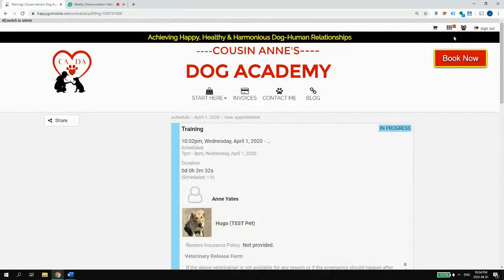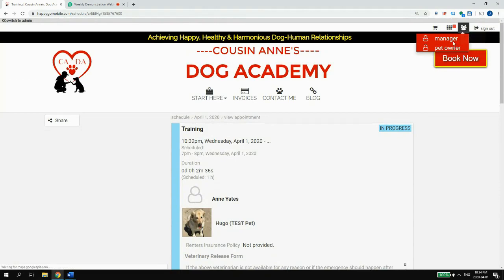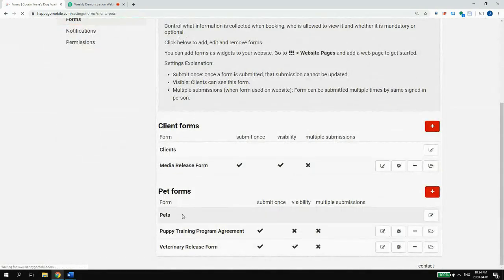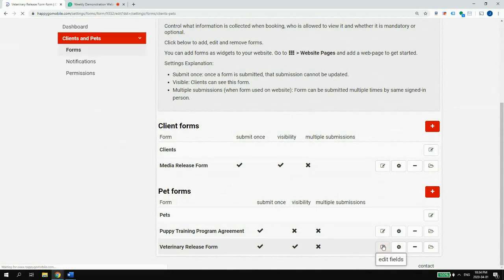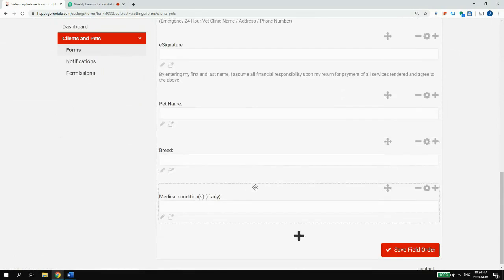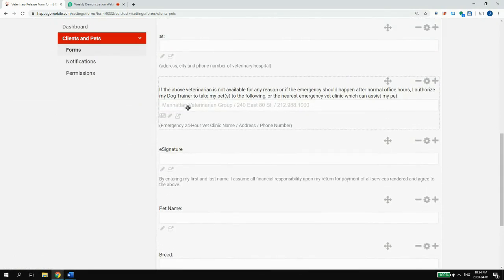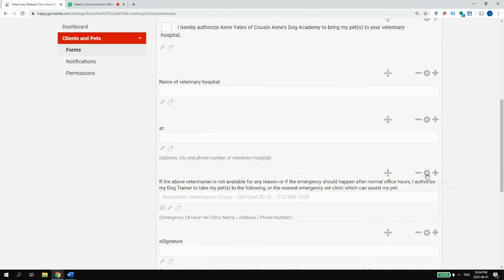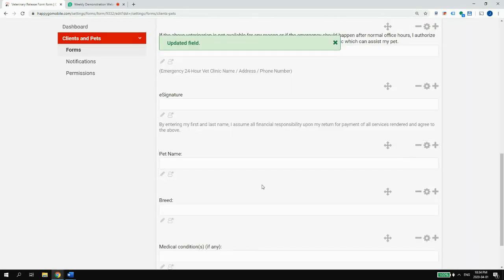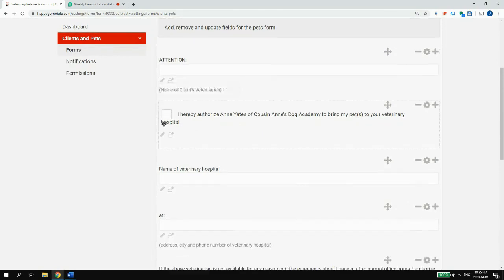Okay, now let's get rid of this thing. I don't know why it's there. So let's take out the info card for the veterinary form, the setting for the info card. The veterinary form has a bunch of fields, and I don't remember which one. It's this one. It has info card enabled. I can tell by the icons.